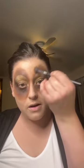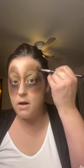I am going to go in with what's left over and make sure we still have some color over the top of this part right here. I'll go back in with some orange and add it later, but make sure we still have some color above there. Okay.